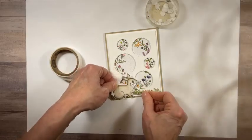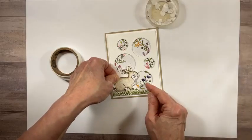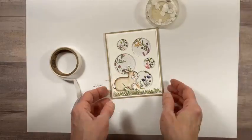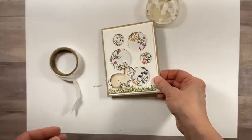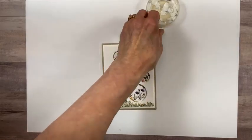So let's just make sure this hole is covered up. And there we go. And there's my little bunny all attached. So cute. All right, a couple additional details here.